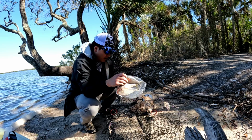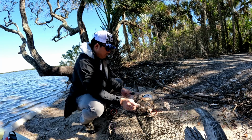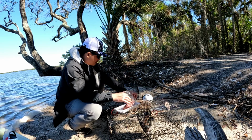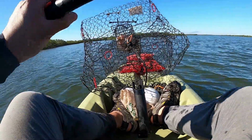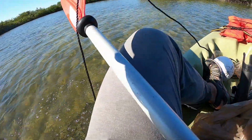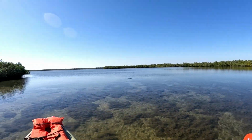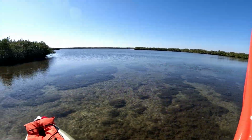We got some menhaden in, I bought from the bait shop. Chicken liver. I'm not gonna pour this in until we get out there because it's pretty nasty. So I'll take that with us. All right, crab pot number 1 we're gonna put down. Crab pot number 2. Fish right there. Decent size.